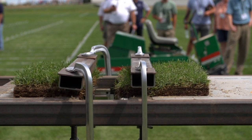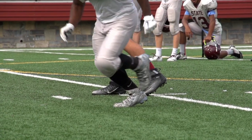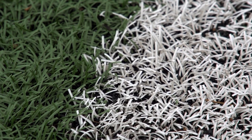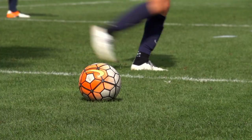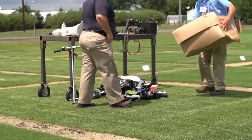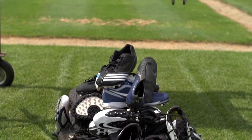But not all athletes can choose where they play. If you can't pick your field, what you put on your feet can make a big difference. While there is a difference between synthetic turf and natural turf as far as the amount of traction it provides, that difference is this large. And when we start to look at the difference due to shoes, that becomes much larger. So shoe selection by coaches, athletes, parents, trainers is very important.